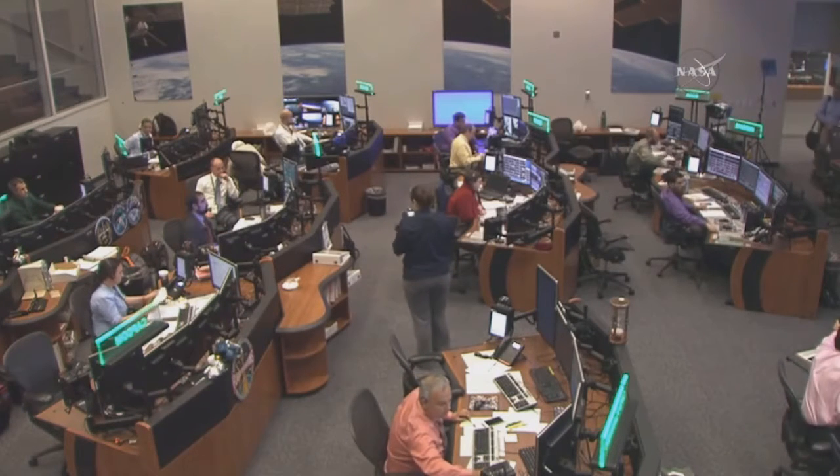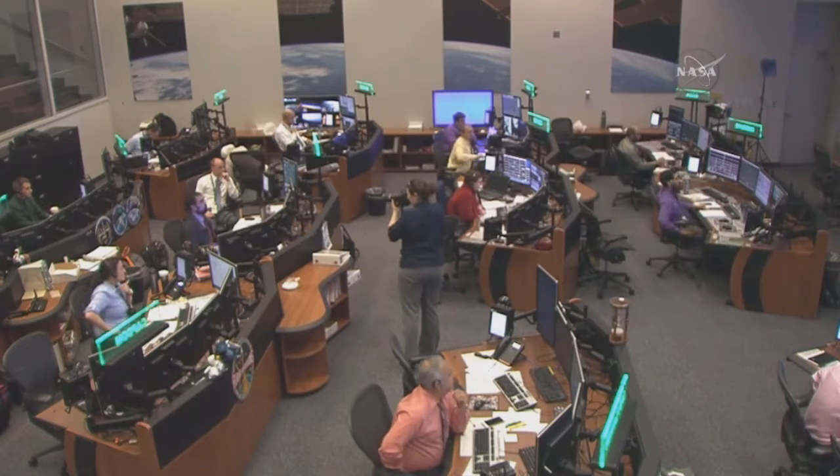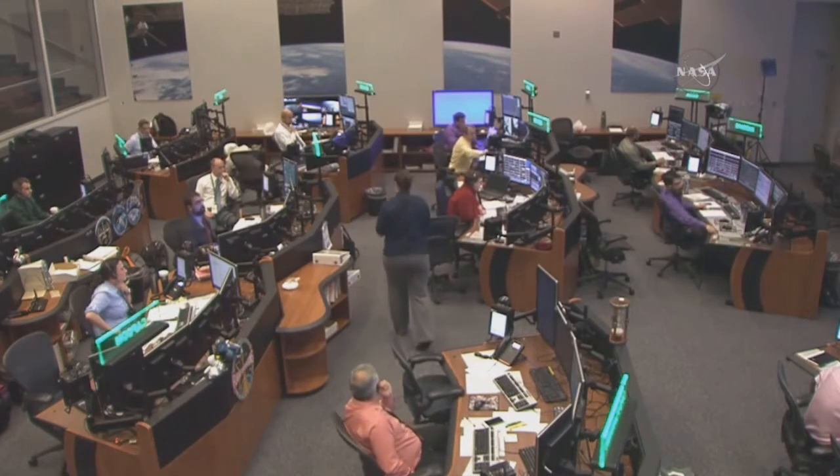SpaceX CRS-8 mission launched on April 8th aboard a Falcon 9 rocket from Cape Canaveral Air Force Station in Florida.